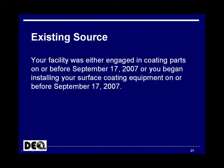It also allows those facilities that were in the process of installing surface coating equipment when the rule was proposed to fall under the definition of existing. EPA did not want to penalize a company that had committed resources to a coating operation prior to the proposed rule.